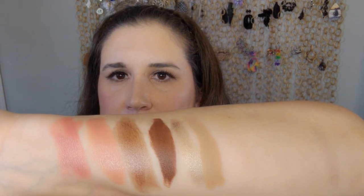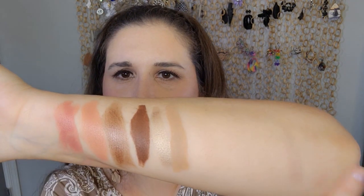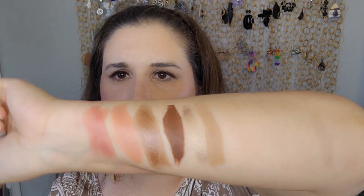This would be a good contour color for slightly lighter skin tones than me. Sorry that these are kind of still visible, but it is what it is. Those first two look so pink right now. It really depends, and it's so helpful to see them all in a row because you can really tell the colors. Okay, the next two are technically glosses.